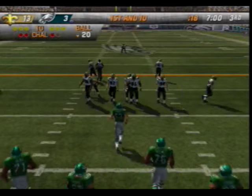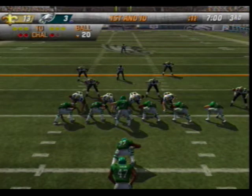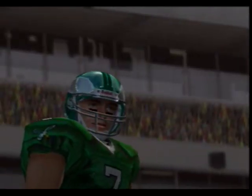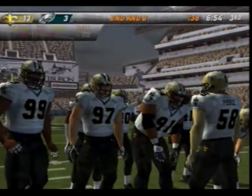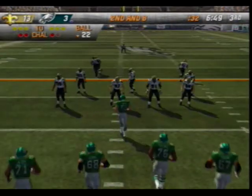Ball on their own 20. Start the drive at the 20-yard line. First and 10. The Saints come out in a 4-3. Hand it off to the back. Pierce is there for the tackle at the 22. Tail battles his way forward for what appears to be a 2-yard pickup. It's second down and 8 to go.